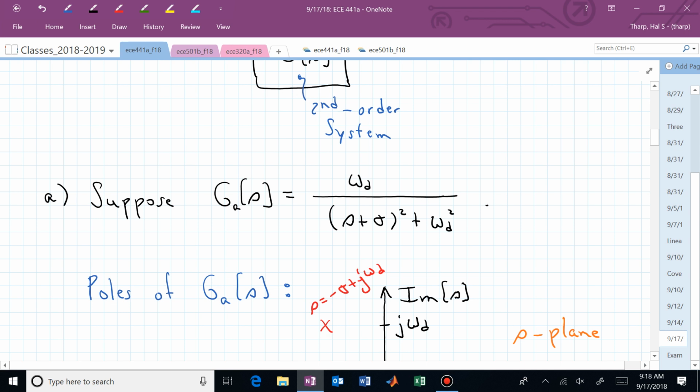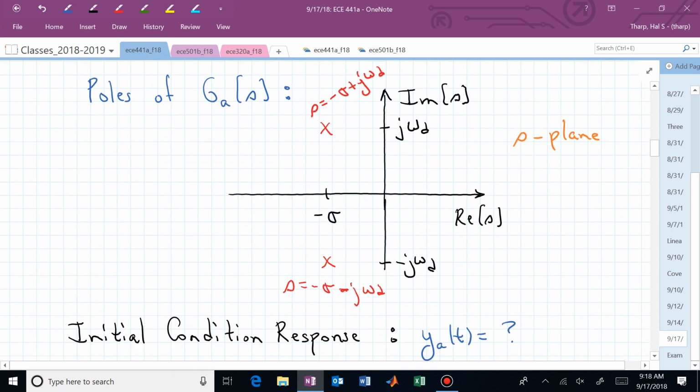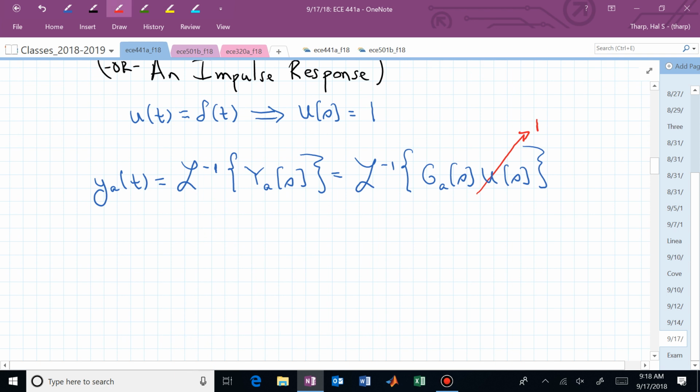So somebody pulled out their table and responded, which is fine. You'll want to be able to do that on the exam, definitely, if you don't know it, right? So they said, oh, that's in the time domain, e to the minus sigma t. That's the damping part. That's due to the real part of those poles. And then this structure, because I don't have an s in the numerator, I simply have something that's actually the damped frequency of oscillation in the numerator. That says, oh, I have a sine. So I have an exponential decay together with a sine. I have e to the minus sigma t. Let me write that down. So y sub a of t is now e to the minus sigma t sine omega sub d t for t greater than or equal to 0.